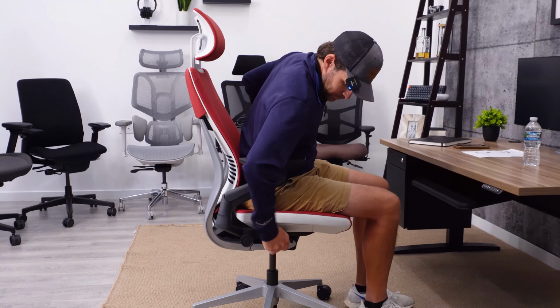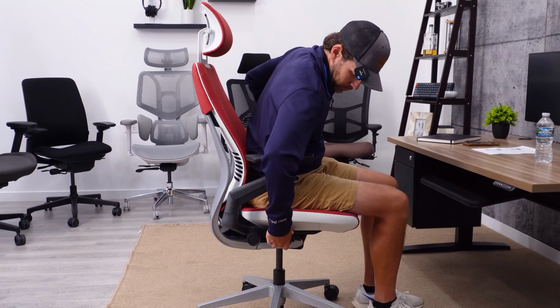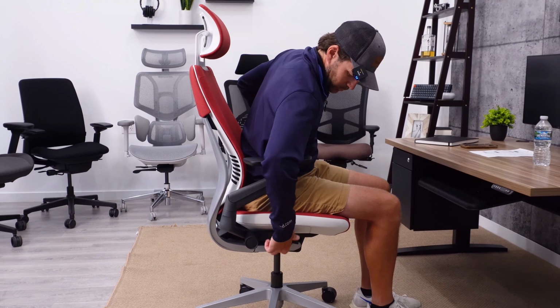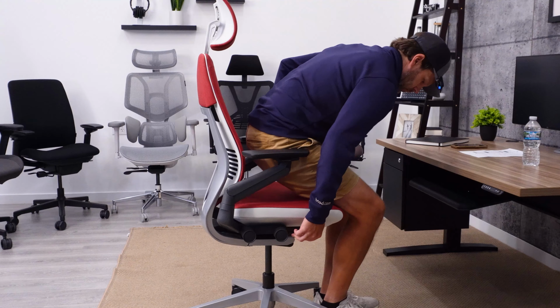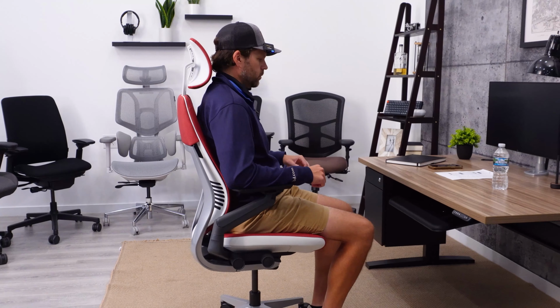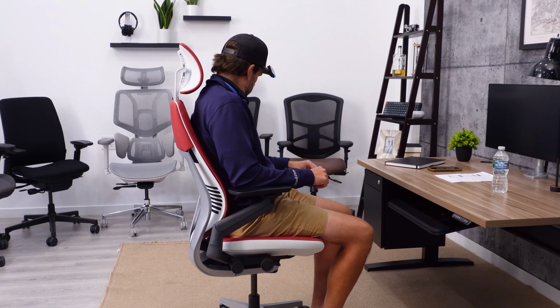Ryan mentioned that seat pan, how it has a little bit of this down tilt. You kind of feel like you're sliding off the front a little bit. The other thing is I've always found that the armrests feel like my arms are sliding out off the sides. Don't love that either, but yet there's so many other things I absolutely love.